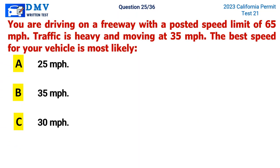Question 25. You are driving on a freeway with a posted speed limit of 65 miles per hour. Traffic is heavy and moving at 35 miles per hour. The best speed for your vehicle is most likely: A. 25 miles per hour. B. 35 miles per hour. C. 30 miles per hour. The correct answer: B. 35 miles per hour.